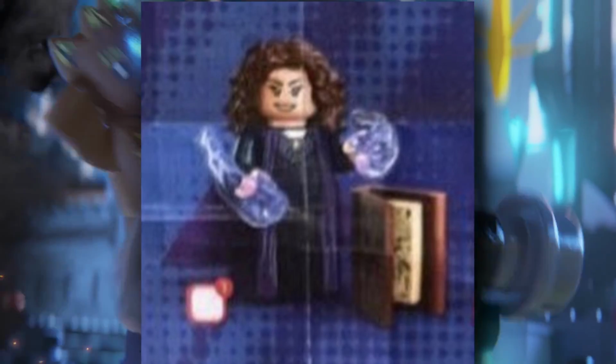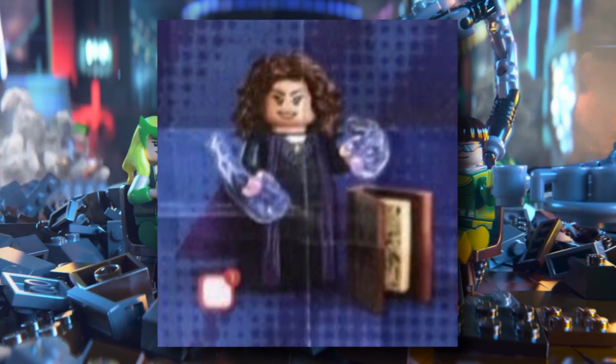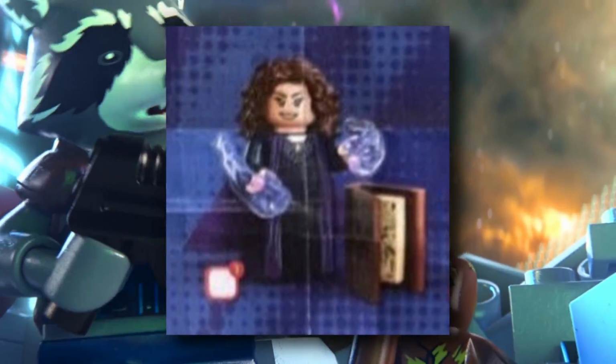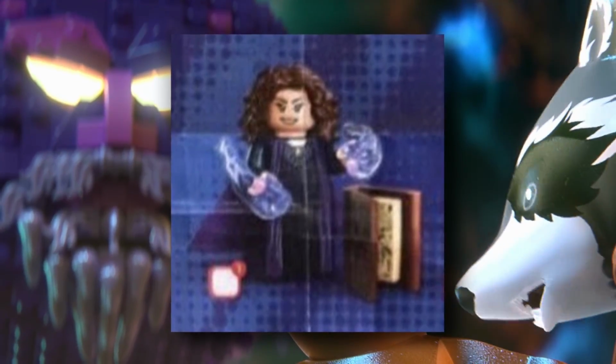So minifig number 1 is going to be Agatha Harkness from the WandaVision TV show, which is looking very cool. She will come along with the Darkhold, which I think is awesome, as well as these 2 lightning elements for the hands, which look really terrific. Again, a character that I don't have any particular affinity for, nor did I particularly enjoy in the WandaVision TV show, but the minifig is actually pretty cool looking.